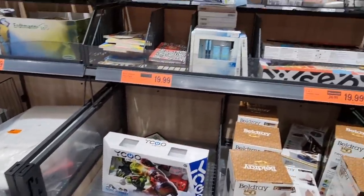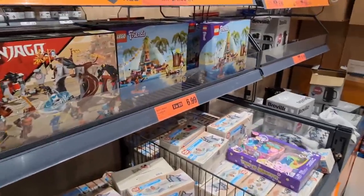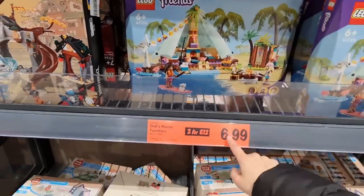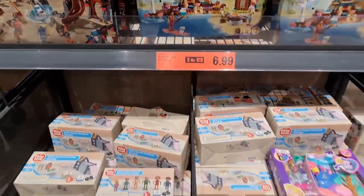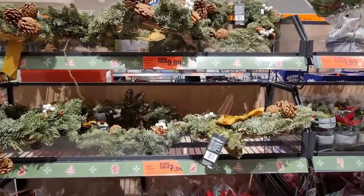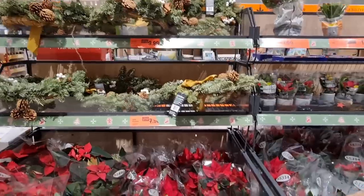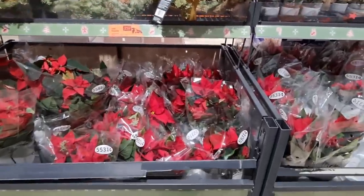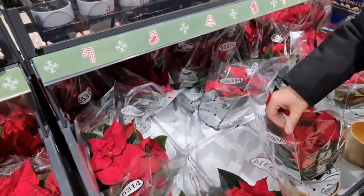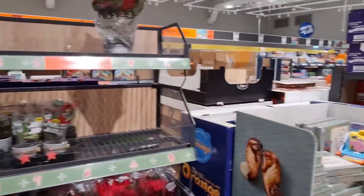Playmobil, Lego, Friends. The dollhouse furniture is 2 for $12, otherwise $6.99. We've got some wreaths in for $9.99. They're a bit basic. I think you need to add some red berries on them. Bees, are they real? $7.99. Yeah, they are. They've got the smaller miniature ones there. They're quite pretty, aren't they?